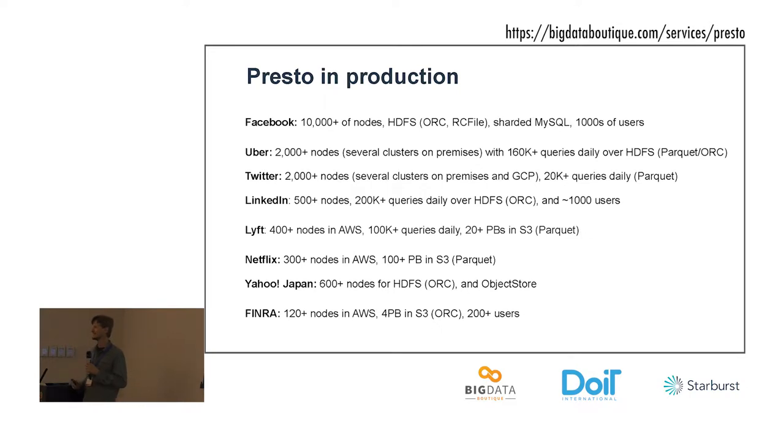Any questions here? It's just an interesting observation that Facebook is an order of magnitude higher in number of nodes. Any reason for that? Yeah, there's a reason. So Facebook is bigger, or a different application? I would say Facebook, obviously, is where Presto was born. They started using this in the early days, and they basically replaced a lot of legacy Hive use cases. So it's basically everywhere.